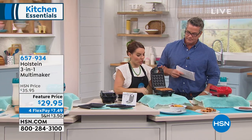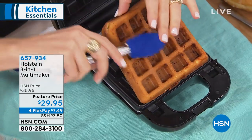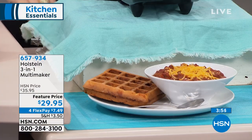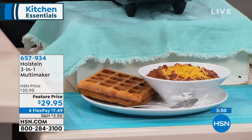Here's my cornbread. So check it out. Cornbread, you can use a mix. If you have your own recipe, you can do that. But look at how perfect this cornbread is, top and bottom. So when we get to stew season and we're doing our chilies and our stews, this goes perfect with it. And you can cut those quartered so that it makes them like triangles.